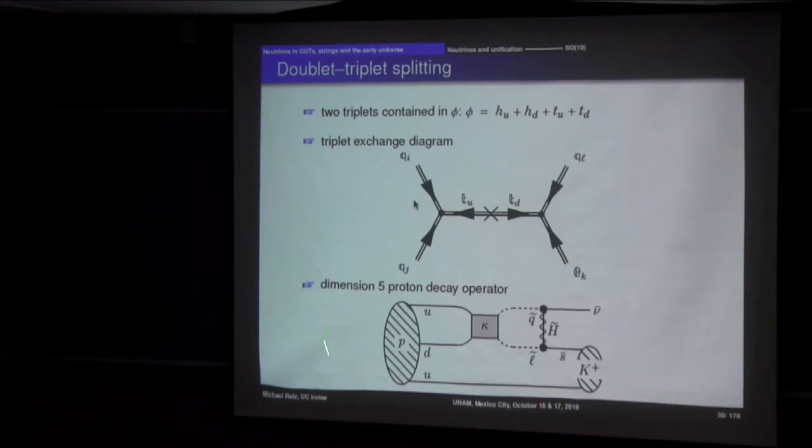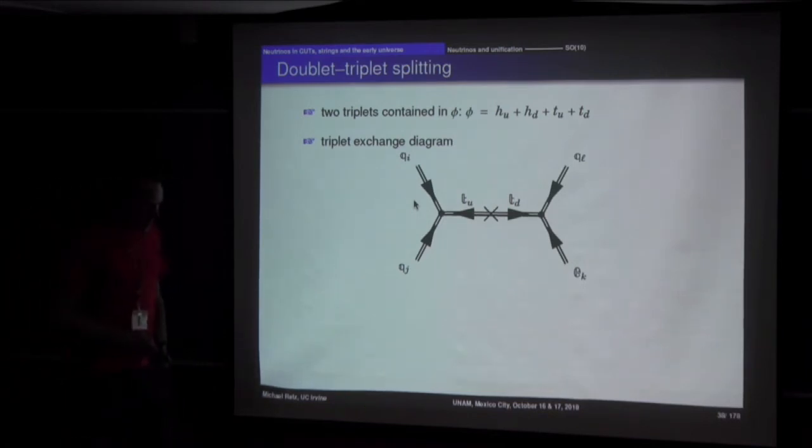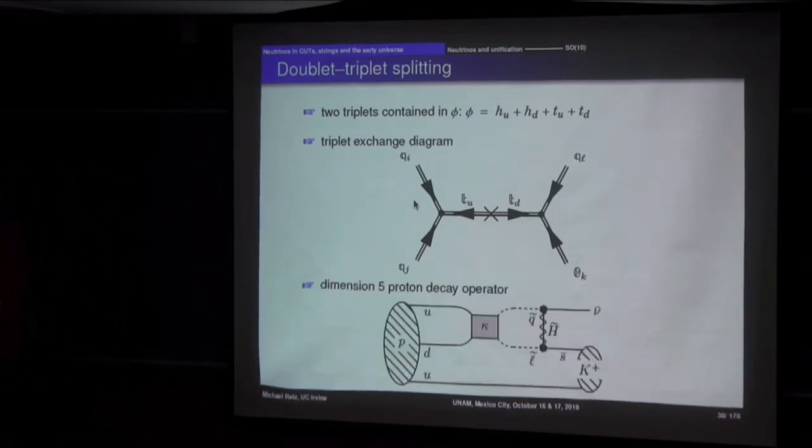This gives you a different decay mode. You get proton decay to a K plus and an anti-neutrino. But the bad news about all this is that this diagram is no longer suppressed by two powers of the mass of the nucleator, but only one power. And this makes it very hard to hide this diagram.